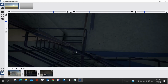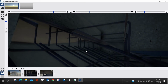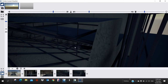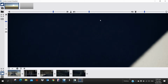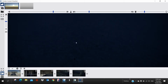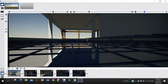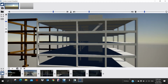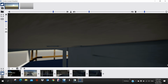Okay, and look. So this is the stairs. So as you can see, it's very detailed. It's very realistic. Okay, just take this scene, then another one. And then let me play this animation so you can see how beautiful it is. Okay, that looks like the flooring. Okay, this is the slab, another one, and then let's play. So you have an animation based on the scenes we took.